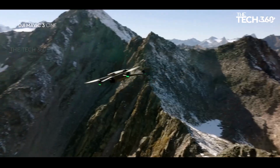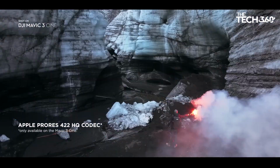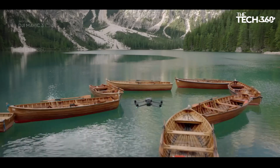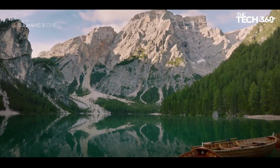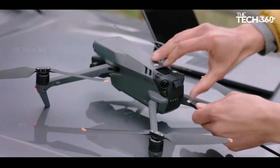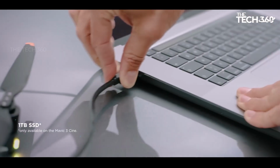FAA Remote ID compliant. Stay compliant with aviation regulations with the DJI Mavic 3 Pro, which adheres to the FAA Remote ID rule. Check the included compliance document for the user guide on Remote ID, and visit the FAA's website for drone registration and Remote ID requirements. Fly with confidence knowing that your drone meets regulatory standards.